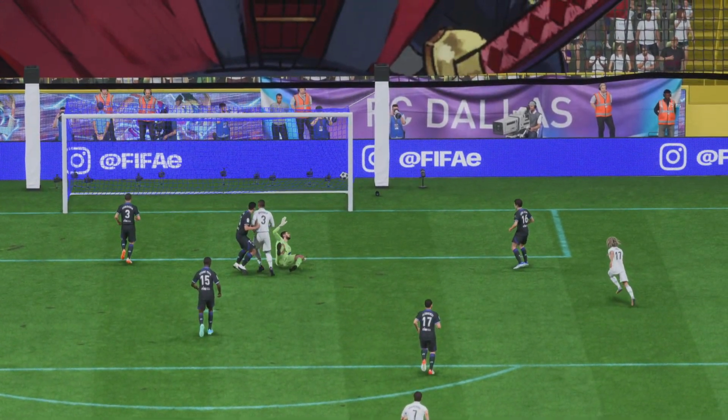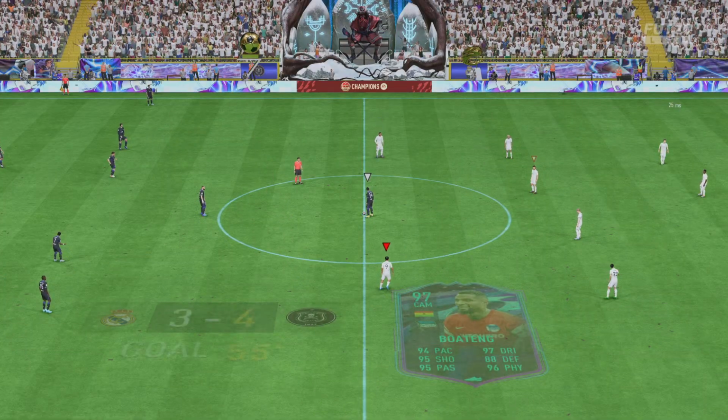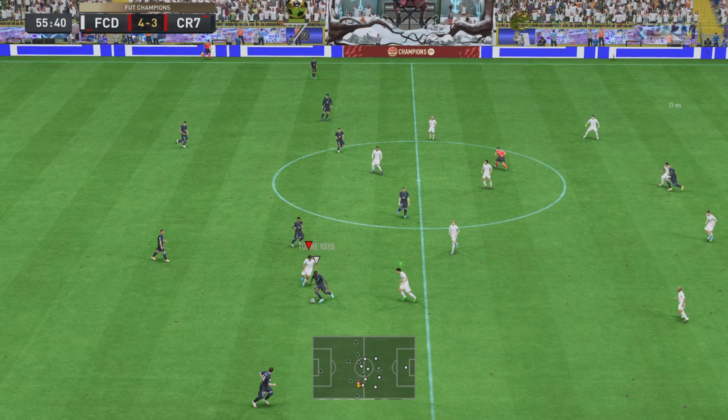Here's the replay, and just look how quickly they break forward once they win the ball back. And the finish is clinical. It just makes it look so easy, doesn't it? Neither side shy about shooting in this match.